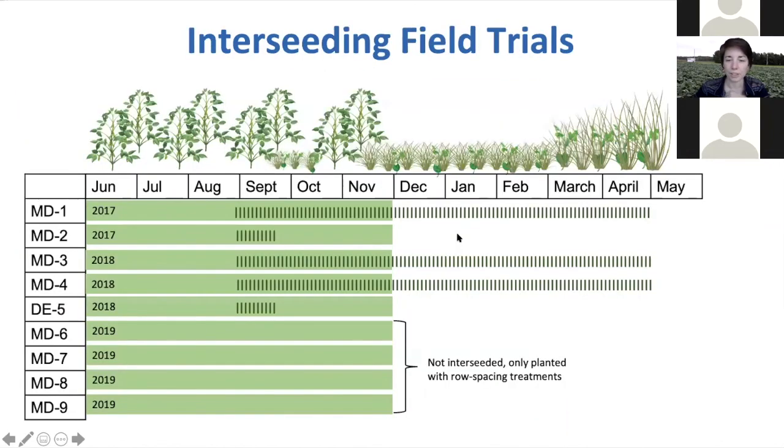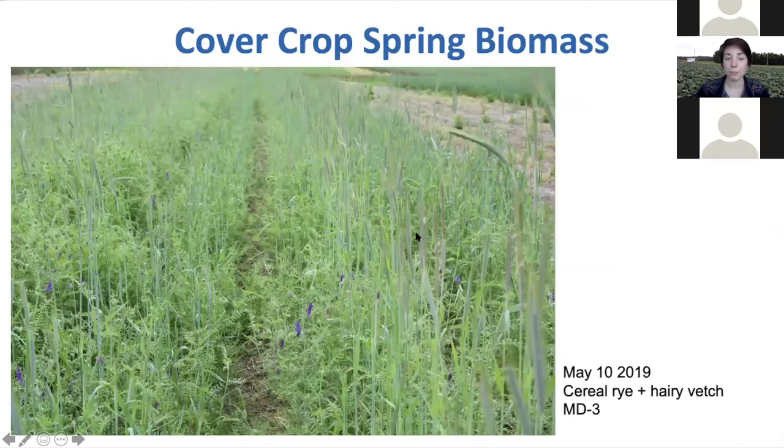All right, so just to review, this is where we're moving into the cover crop biomass information, and I wanted to share some of that with you. So here's some more photos of what the cover crop looked like in the spring. It's after soybean harvest, it survived the whole winter, and now it's really coming up. So this is cereal rye and hairy vetch in our field at Hayden Farm in Maryland.